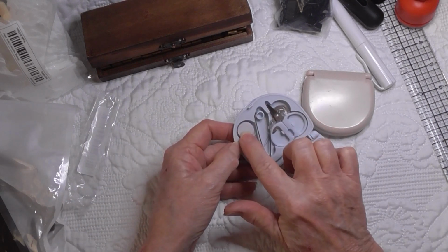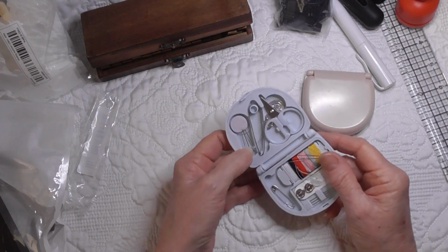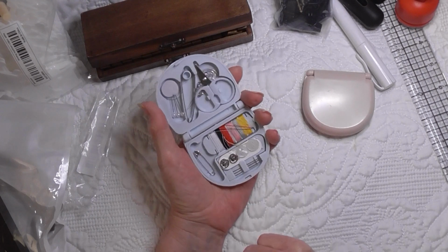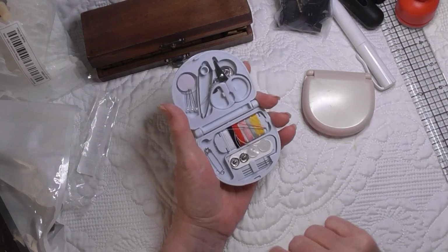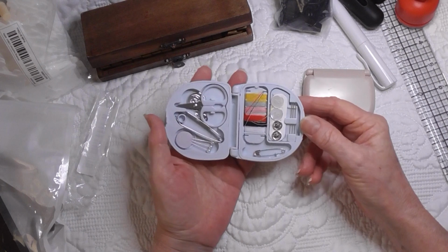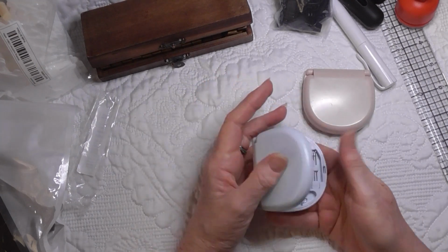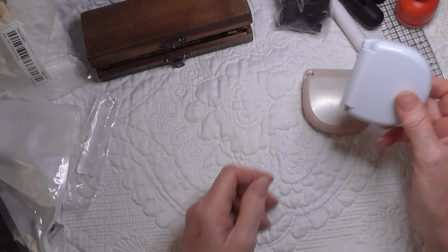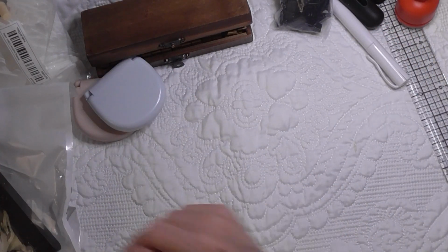Then I have a little pin cushion there with 3 pins in it. There's some thread here, a safety pin, 2 buttons, a couple of press studs, and some sewing needles down the bottom there. Isn't that lovely? It's such a handy little kit. So I got one in pink and one in blue, and I will give one of those to each of my daughters to pop in their handbags.